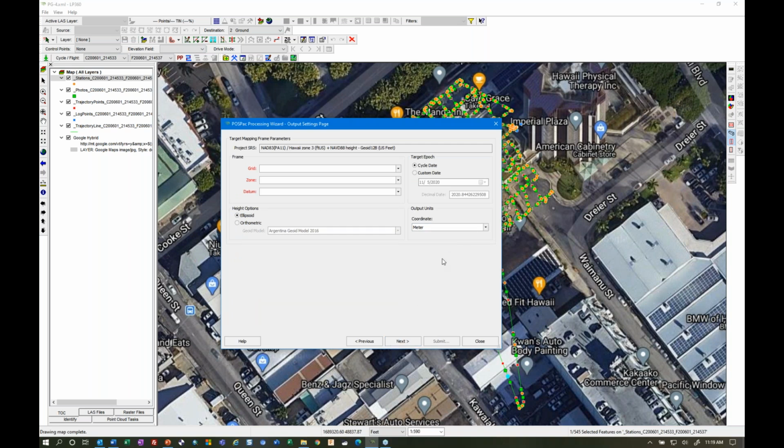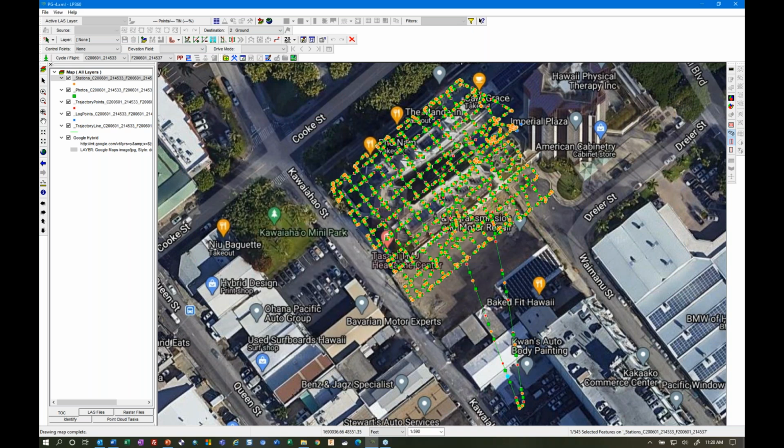If you're a subscription-based system, it will run POSPAC in the cloud. If you own the system, if you purchased the system, then you'll have a copy of POSPAC desktop, and we coordinate through our TrueView Evo application with POSPAC. So again, you don't have to go into POSPAC and run that application separately. Now, it takes about a minute and a half for this project. I'm just going to skip that bit of it.